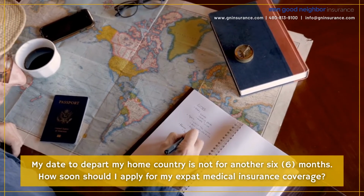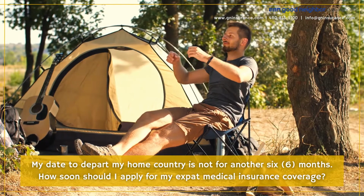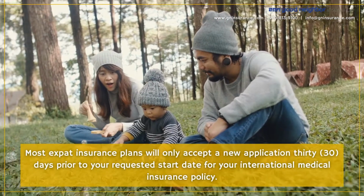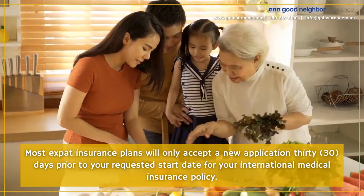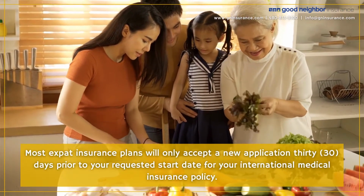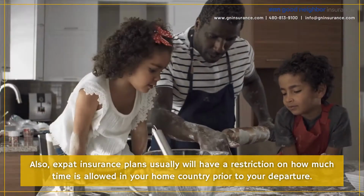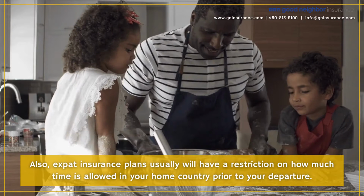My date to depart my home country is not for another 6 months. How soon should I apply for my expat medical insurance coverage? Most expat insurance plans will only accept a new applicant 30 days prior to your requested start date for your international medical insurance policy. Also, expat insurance plans usually will have a restriction on how much time is allowed in your home country prior to your departure.